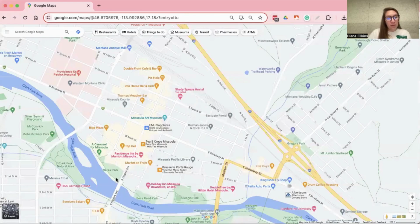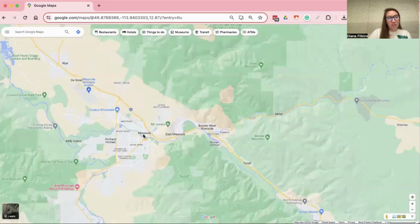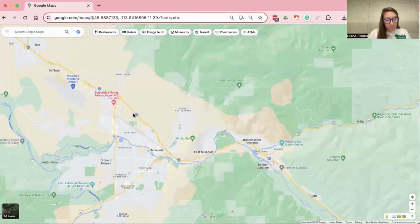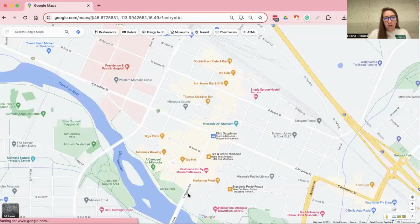But then if you, let me scroll out super big, there are the mountains that are literally right there, and it is so beautiful down there. Okay, let's go back to where I was. There you are, Forest Park.